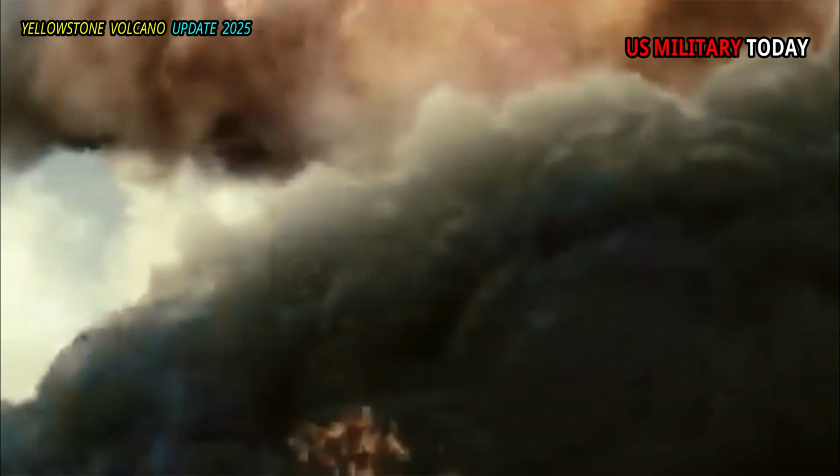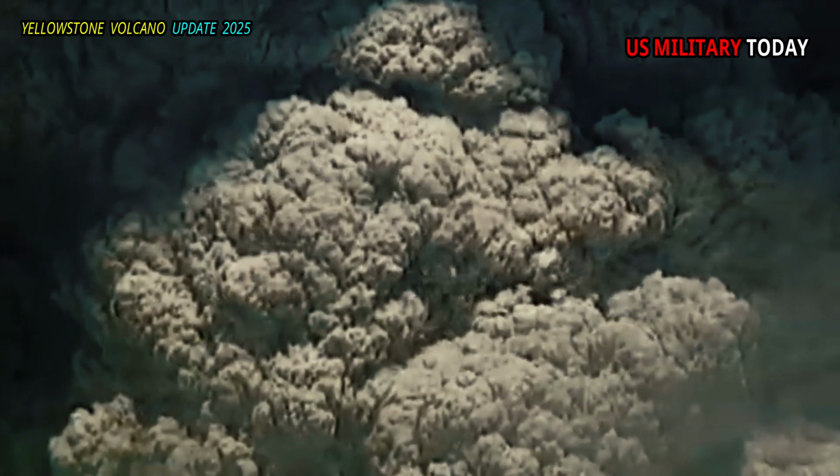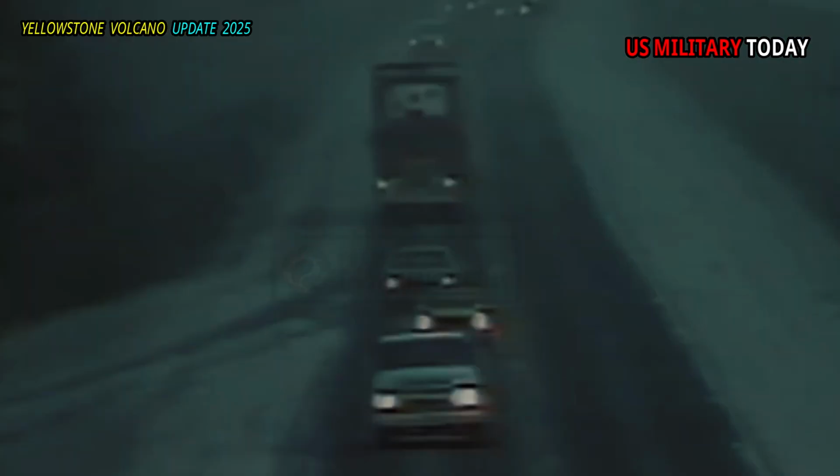It was known as a supereruption because it released about 250 cubic miles of material, 1,000 times more than the eruption of Mount St. Helens in Washington state in 1980.